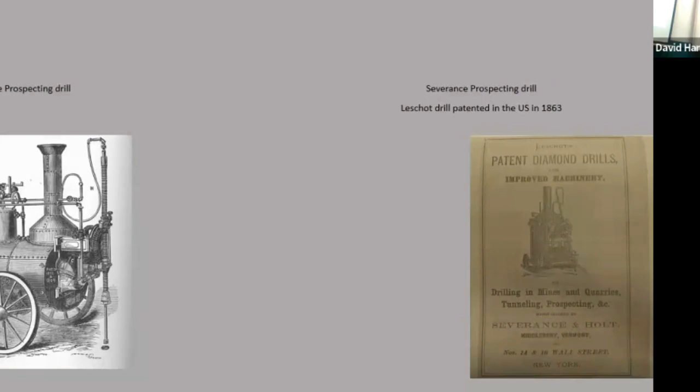If we look across at America, they pick up on the idea very quickly. And the first machines are taken up by Severance and Holt, an engineering company in the 1860s. And they take out a lease on the Le Shot's patent in 1863. There's also a suggestion that the display of the Le Shot machines at the Paris exhibition of 1867 also spread the knowledge of them much more widely.